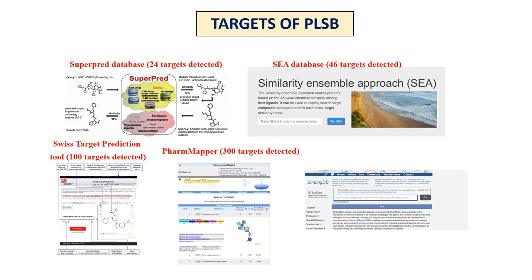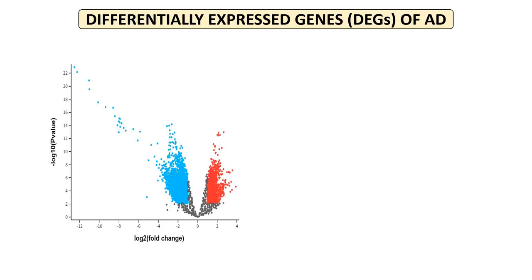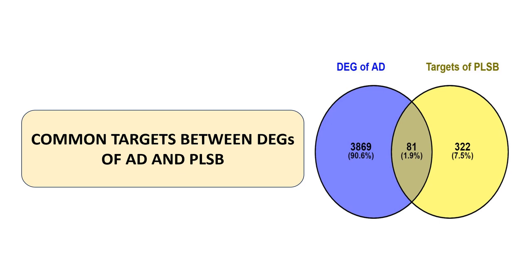analysis. At first, we identified the targets of Plantainoside B using various databases such as SuperPRED database, SEA database, Swiss target prediction tool, PharmMapper and BindingDB. And then we identified 403 targets of Plantainoside B from the databases. And then we identified the differentially expressed genes of AD using the GEO data set GSE5281. And the common targets between differentially expressed genes of AD and Plantainoside B were identified. Totally, we identified 81 common targets between them.